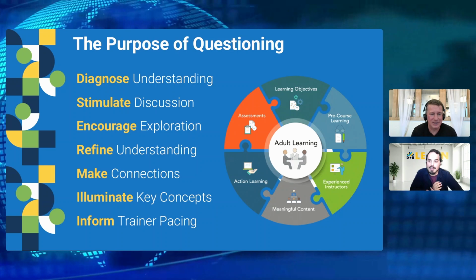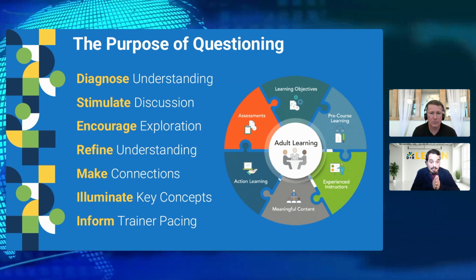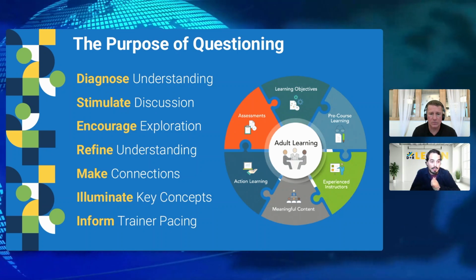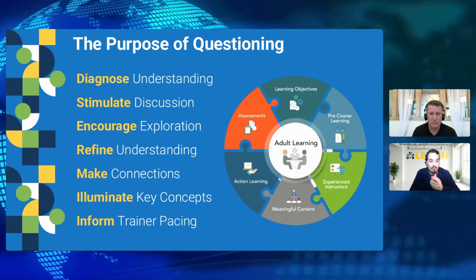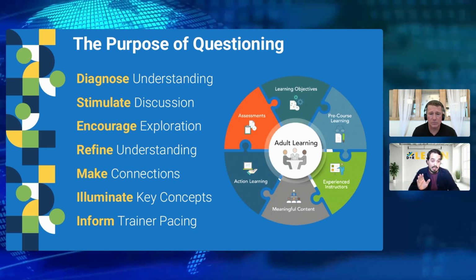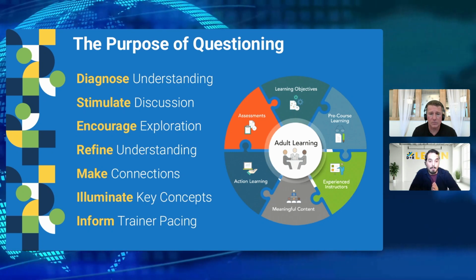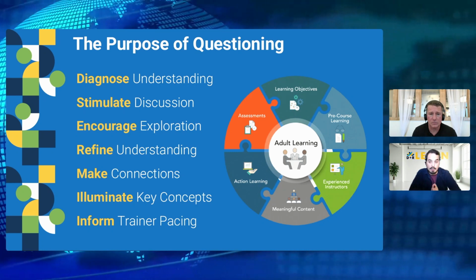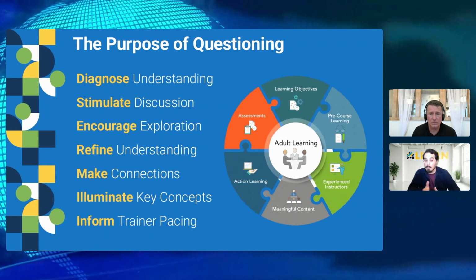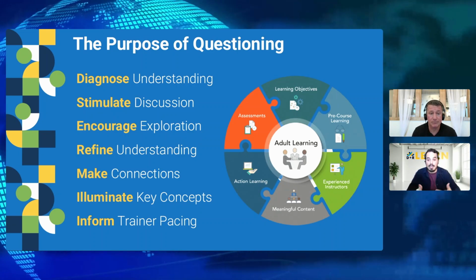I think this is something that's nice to touch on a little bit too, is how do we foster these discussions? Eugene said, I'm talking about how you can make students take ownership of the learning. That's great, but how? One of the best is just mastering your question stems. So these are all about the purpose of questioning, right? You use questions to diagnose understanding. That's how you could check whether or not people in the room that look confused are confused, whether or not everyone's on the same spot.